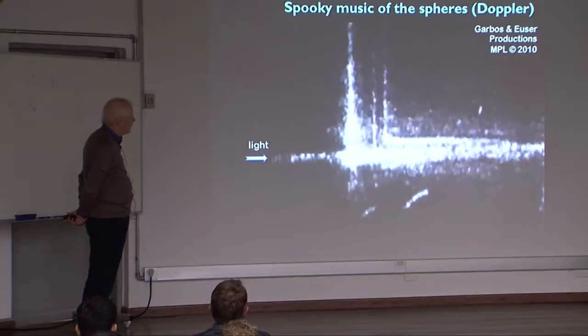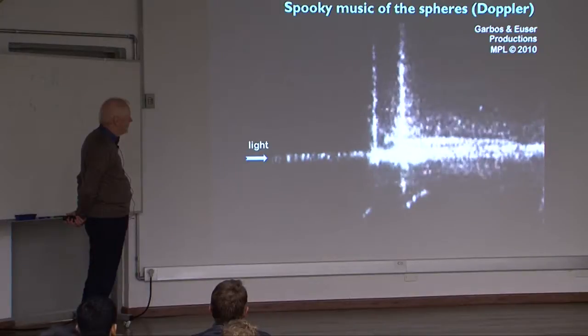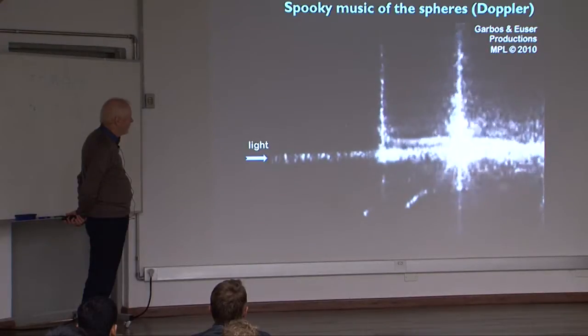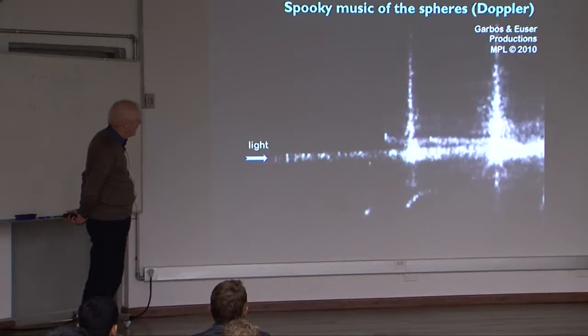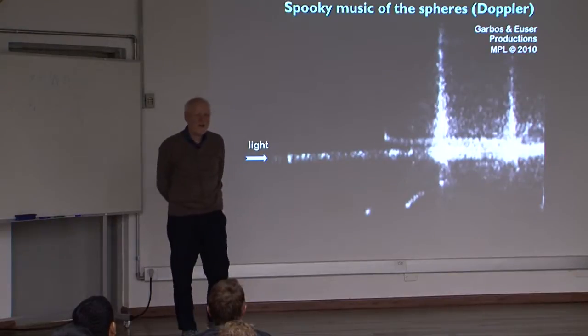Sphere A is approaching B. B decides it wants to move on. Oh, speeding up, and A's got stuck. Oh, there's A going again. Now, these two guys are really having a conversation.